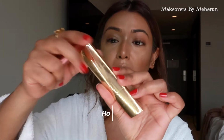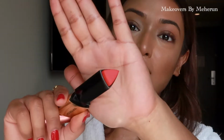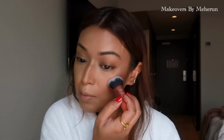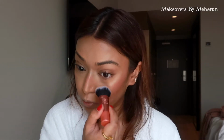For my blush, I have been loving these Hourglass Vanish blushes. Today I'm using the shade Revel. Yeah, the shade is so pretty, you guys. So I'm taking it on this Real Techniques brush. Just slightly tap, tap, tap. A little bit on my nose, because I love my rosy nose. What can I say? And it looks beautiful, you guys. It looks all so cohesive when you bring your blush to your temple, to your nose, to your chin.